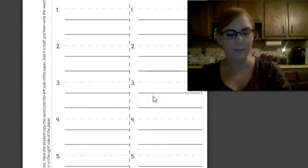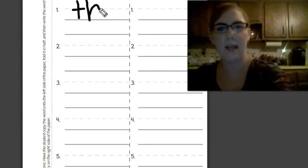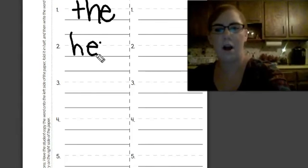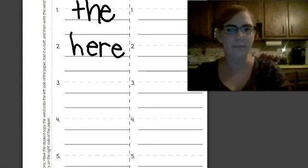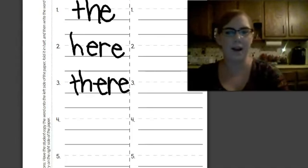Number 1. Our first tricky word is the. The is spelled T-H-E. The. Our second tricky word is here. H-E-R-E. Here. Our third tricky word is there. T-H. This is the tricky part. E-R-E. There.